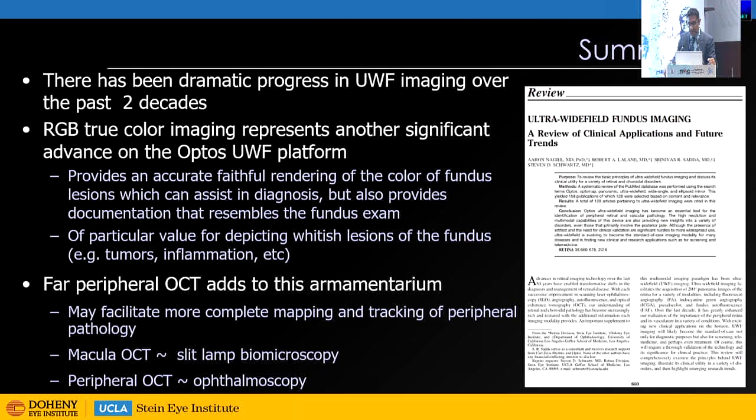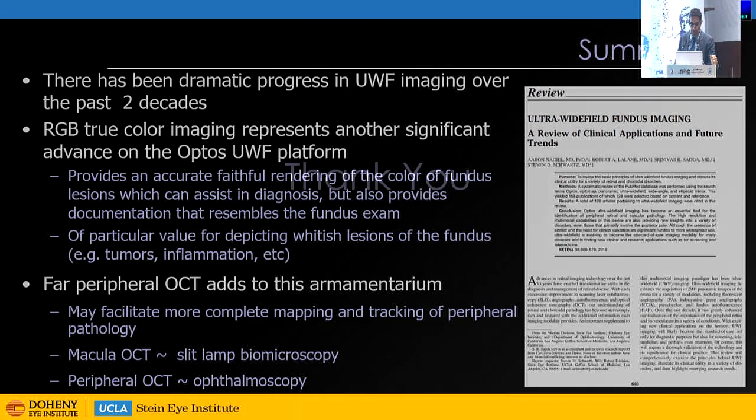I think peripheral OCT really adds to this armamentarium. I think it really brings us to that point. What macular OCT did to slit lamp biomicroscopy, I imagine this is going to do to ophthalmoscopy.